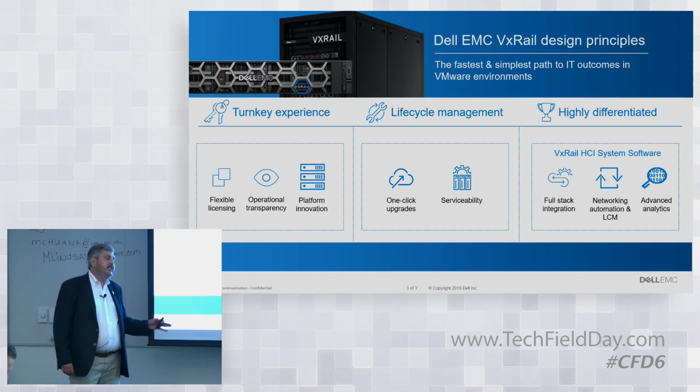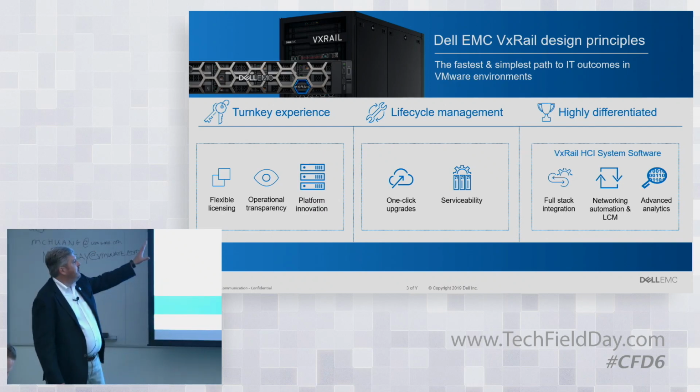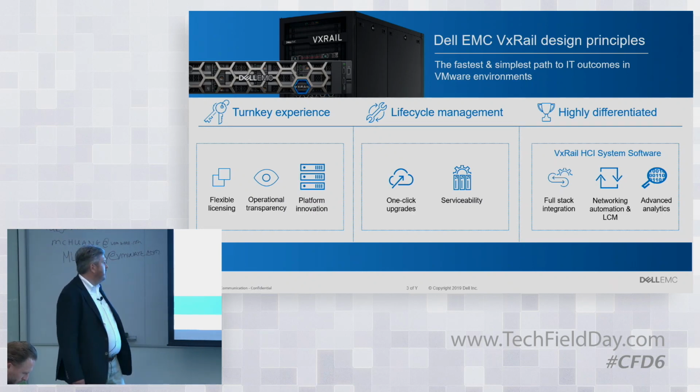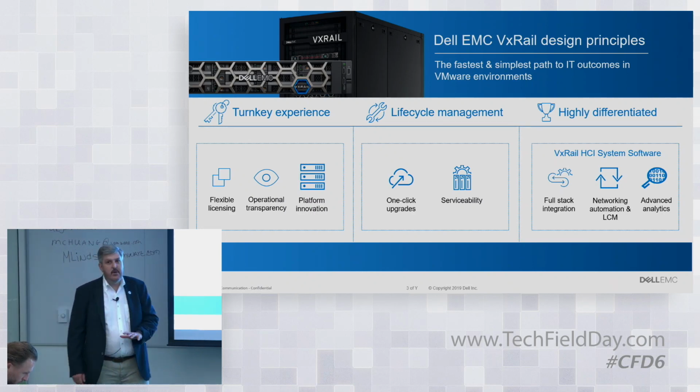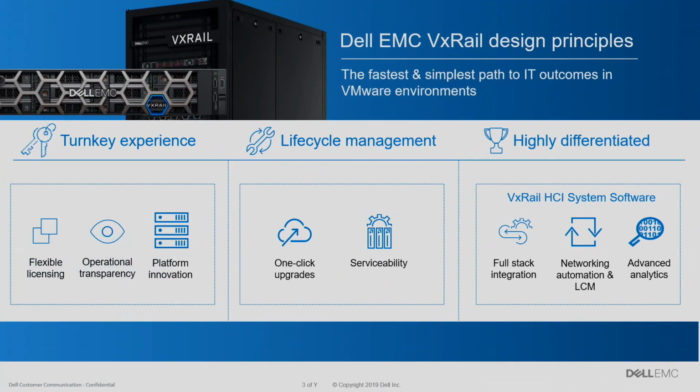We will spend a little bit of time on the middle area, talking about lifecycle management and serviceability, and some of the more robust features on the right-hand side. But I don't want to give you a complete overview of VxRail, because what you really want to know is all about clouds and hybrid clouds. We're just the underlying infrastructure that makes it possible, and I'll talk to you about why it makes sense.